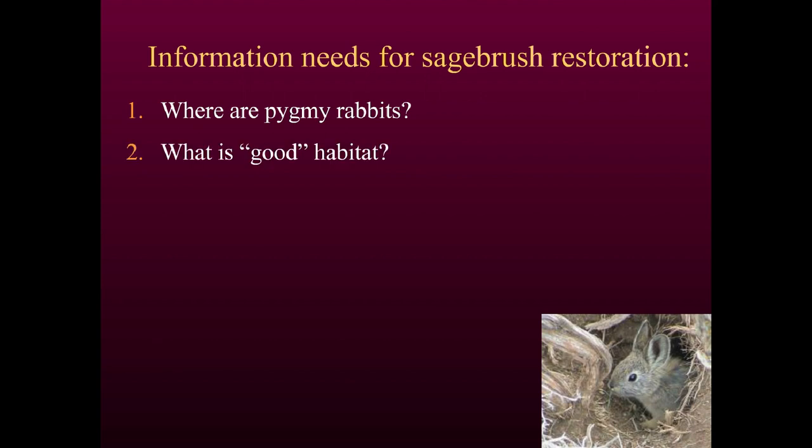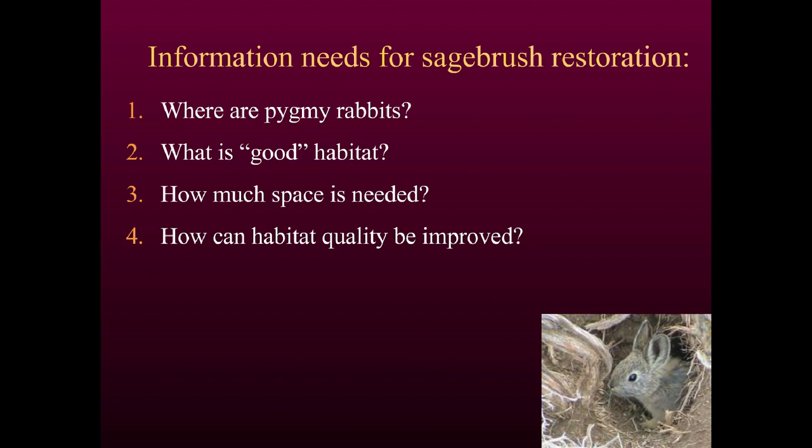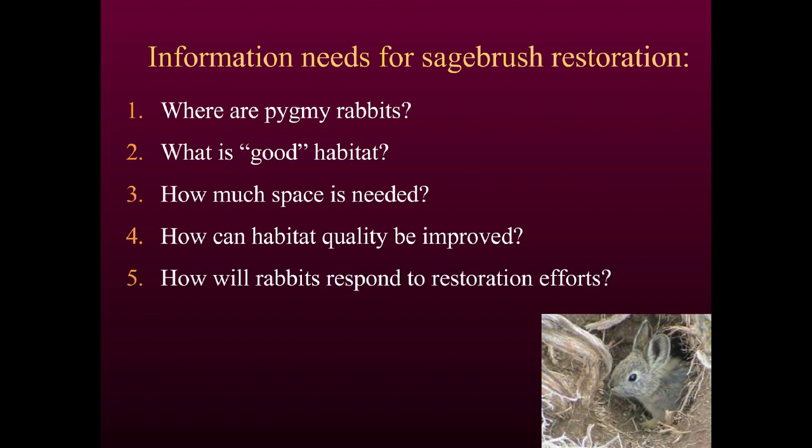What is good habitat? And I put good in quotations, and I'll talk a little bit about that. How much space is needed to conserve viable populations of pygmy rabbits, and beyond viable populations to conserve perhaps regional populations that might exchange individuals, maybe a metapopulation structure. Fourth, how can habitat quality be improved? And fifth, how will rabbits respond to restoration efforts? And so I want to go through each one of these questions, touch on what we know and what we don't know related to each of these topics.